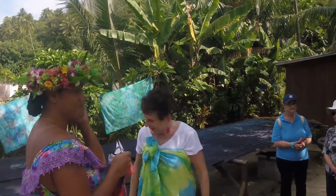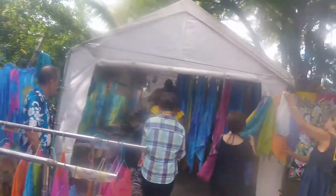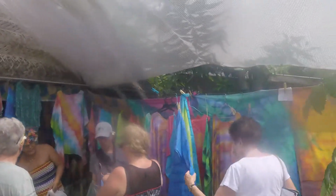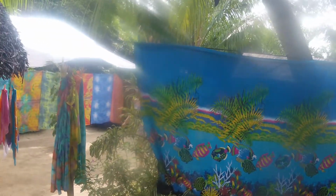Right, mommy, you're ready to go to the beach. Our pareu making demonstration is completed, and now mom is shopping for the finished product, and she's already purchased one pareu. Lots of colorful options here. Some very nice designs with the colorful reef fish there.